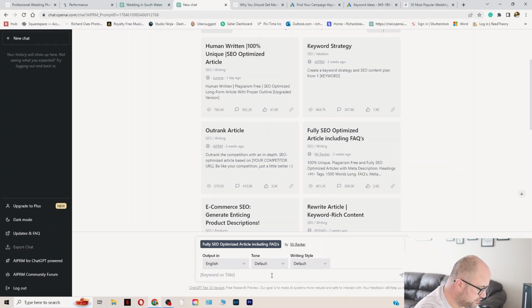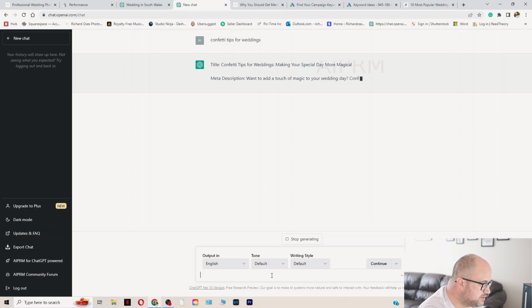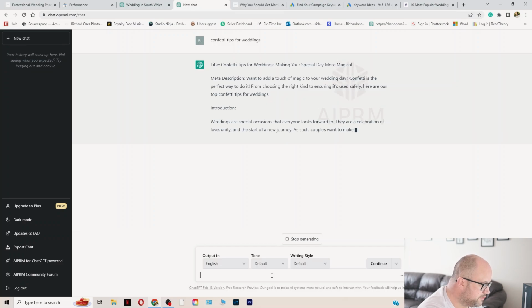So I want to blog about confetti tips for weddings. So it will come up with a title, a meta description, and it's just going to type away. So I'm just going to let it do its thing for a bit.